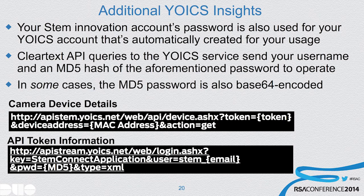So if you didn't have a good password, it's very feasible for someone to crack, brute force the MD5 hash and get your actual password out of that, and then just log in as you and view your camera or administrator or do whatever else you would want to. So there's just some quick examples of the API calls. And again, all these are clear text. There's no enabled mode to actually do encryption, unfortunately.